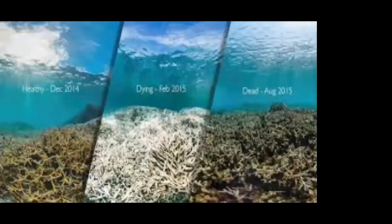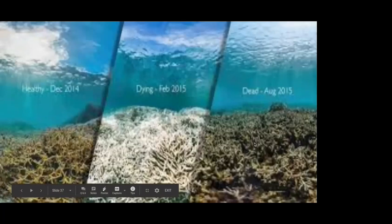I don't know if you can see this, but in the first picture on the left, this is actually a healthy coral reef. Now in the middle right here, we see that it's all white. That means that something happened, the zooxanthellae left, and now the coral have been bleached and do not have that 95% of food supply. Now this last picture here shows that they are dead.